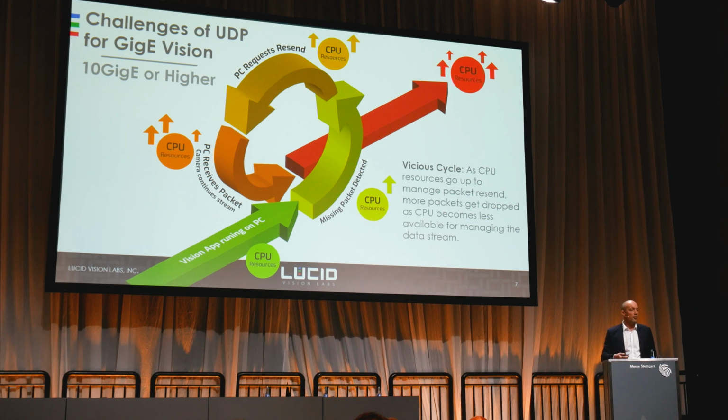When the network starts being congested, that can come from various reasons, but most of the time it would be on the host side. The host cannot process the incoming packets fast enough. We see a kind of domino effect. The first missing packet is retransmitted, another packet goes missing, another packet gets retransmitted. We end up with a bottleneck and we end up with missing frames in that case.